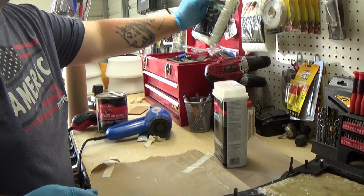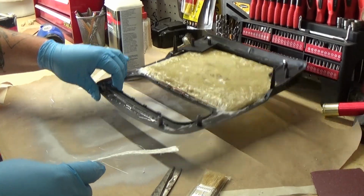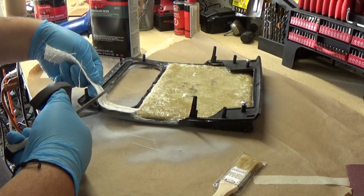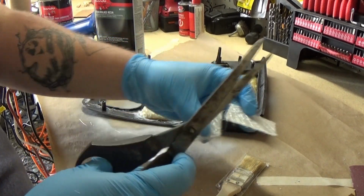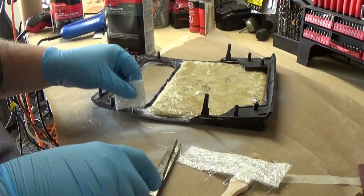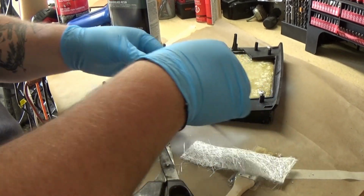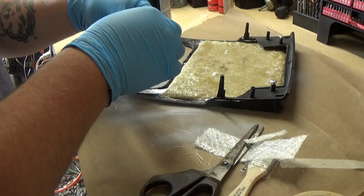Alright, I'll just put that over all my tools because, you know, that's how it is. Alright, so we need to cut this to basically match that. We don't want it to be too long. Looks like I want to put that right there. I'm waiting for it to cut a hole in my gloves. Right there. And we need to trim this a little bit.